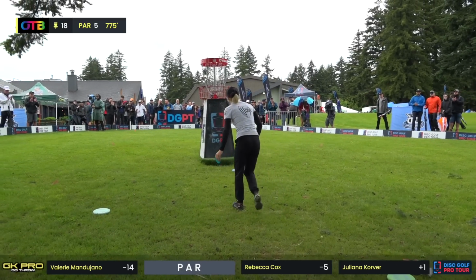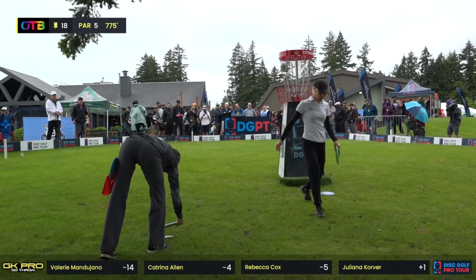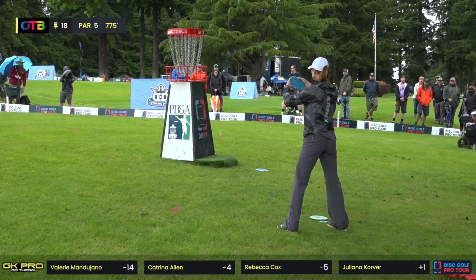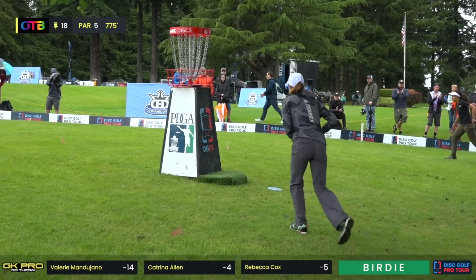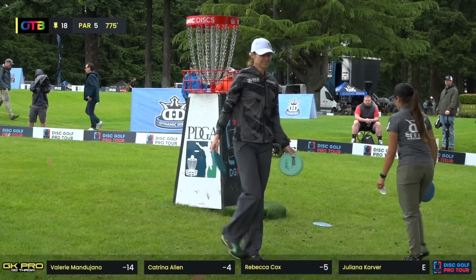Catrina with a nice finish as well. Yeah, she really cleaned it up on the back 9. She ends up 2 over on the day, but really a flawless back 9. Yeah, she did some work to come back. Juliana finishing with a birdie as well. Would love to see that after a little bit of a struggle in the back.